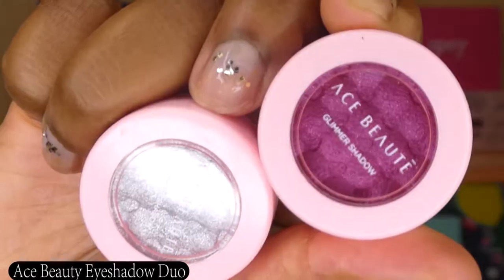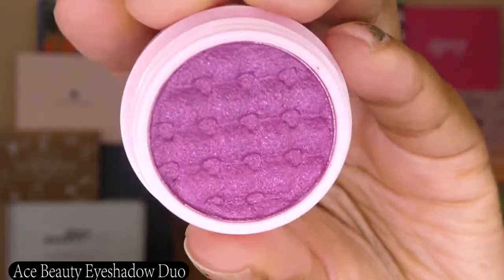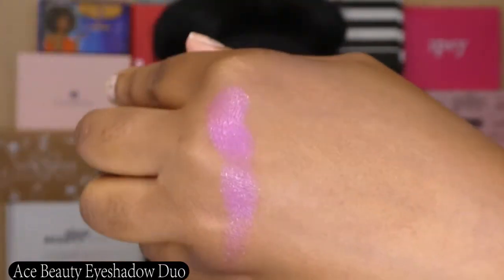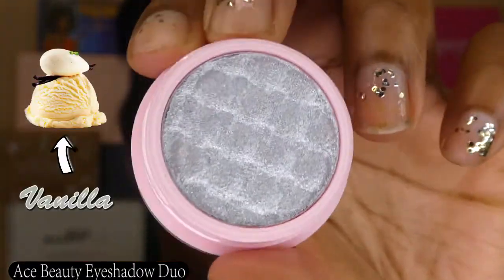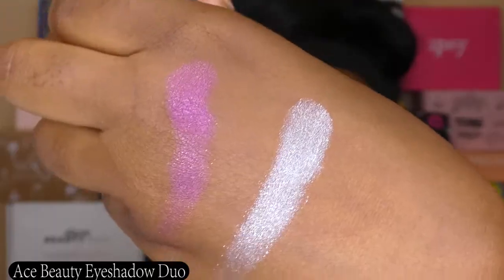Be right back. Ace Beauty, and it's a Glimmer Shadow Duo. So this is Huckleberry. And I love the pattern in there. It looks like a little couch. Feels smooth. Ooh, that is a nice color. And this is French Vanilla. Doesn't look very vanilla to me. Looks more like icy. Whoa, that is super icy. So that's those two colors.